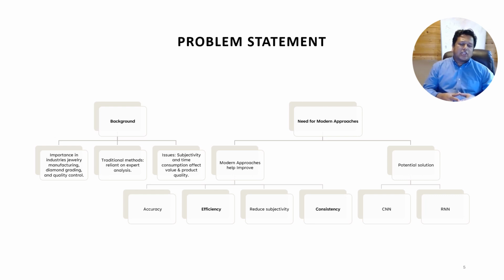But the implications run deeper. Beyond just subjectivity, these traditional methods are considerably time-consuming. And here's the catch. The accuracy and efficiency of shape recognition doesn't just affect the classification of diamonds, but has direct ramifications on the value and overall quality of the final diamond product that reaches the market. In today's age of rapid advancements, it is crucial to ask, can we do better?